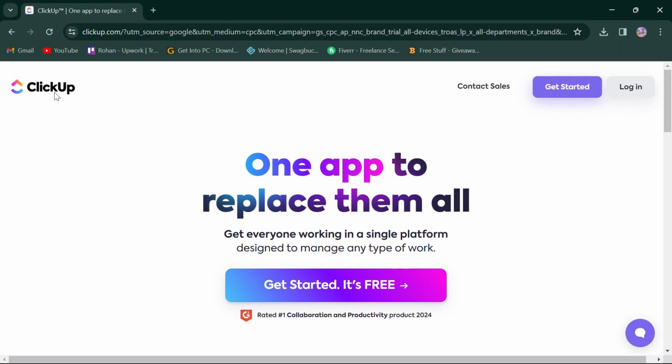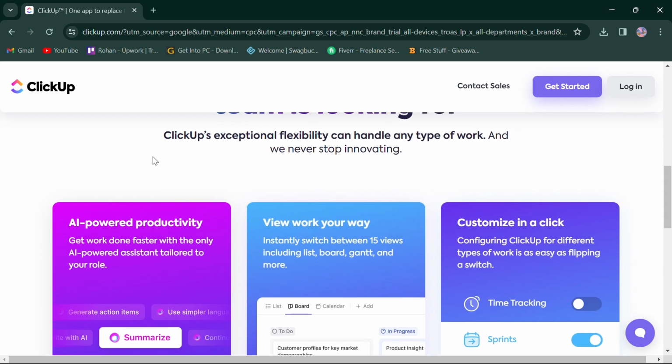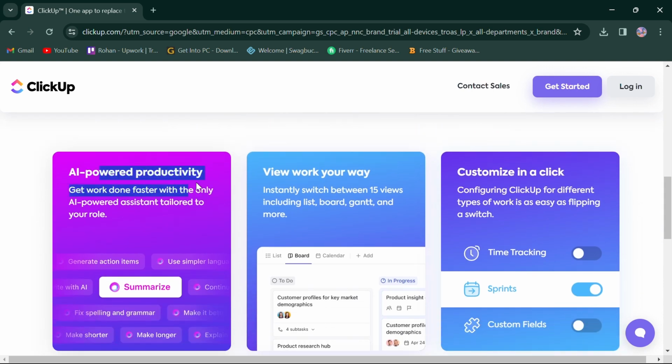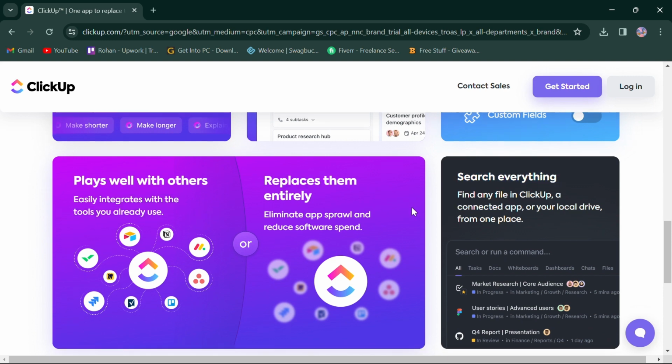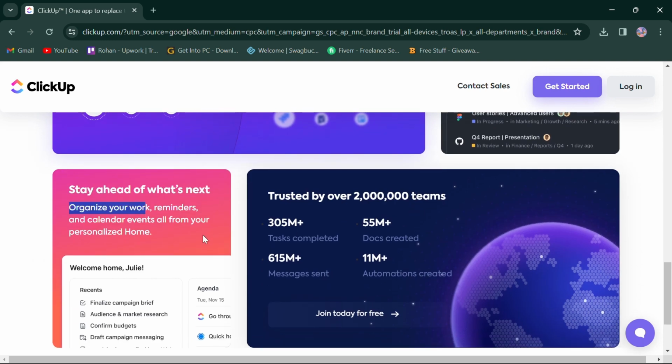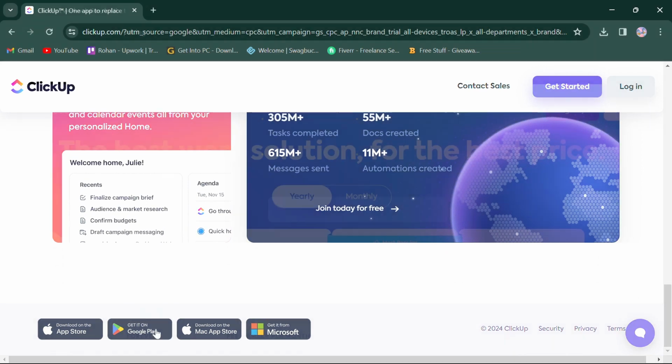So let's jump right in. Let's start by looking at ClickUp. ClickUp offers a comprehensive suite of features tailored to diverse organizational needs. It stands out for its AI-powered productivity, viewing work options in different slides and customization options. You can easily integrate the tools, search files through your app or local drive, organize your work and events. Additionally, ClickUp offers a mobile app, providing users with the flexibility to manage projects on the go.